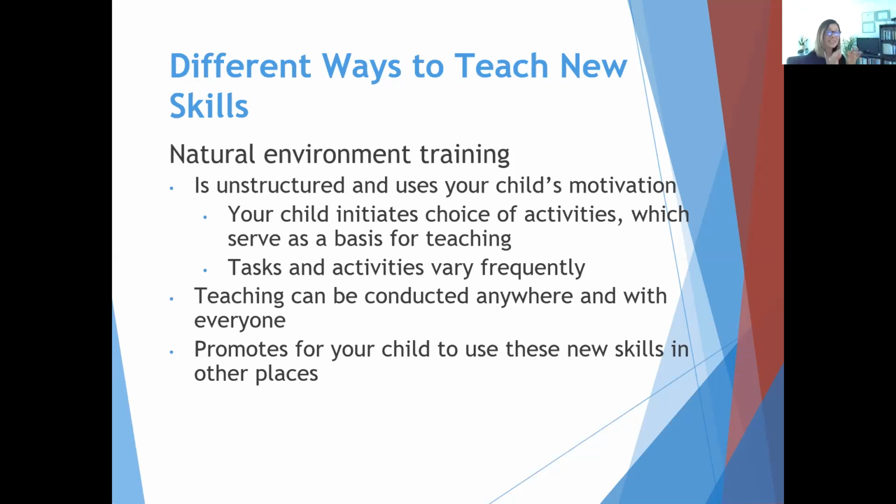Because of that, natural environment training, in my opinion, is a little bit harder to use, because you really have to be vigilant. You have to look at that child and see, where is that child going? What's that child interested in? What does that child seem to be motivated to do? And then how can I seize that opportunity to provide the antecedent to make that behavior occur? It could be that in natural environment training, maybe you only get that behavior to happen once, because the child is only showing motivation for it to happen once.